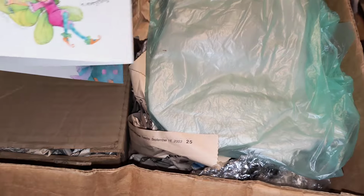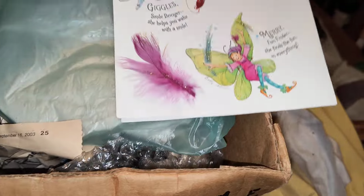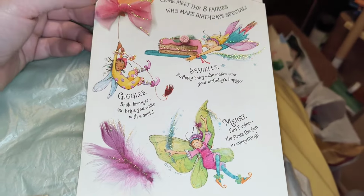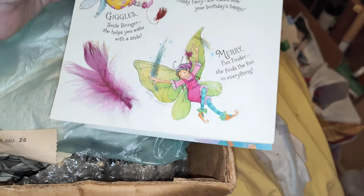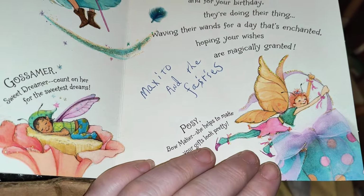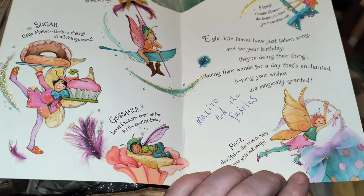Oh, look. Oh my goodness, this was a birthday card from Michael when he turned 8. And Max was his stuffed dog. He kept calling him Maxito. So it was from Maxito and the fairies.